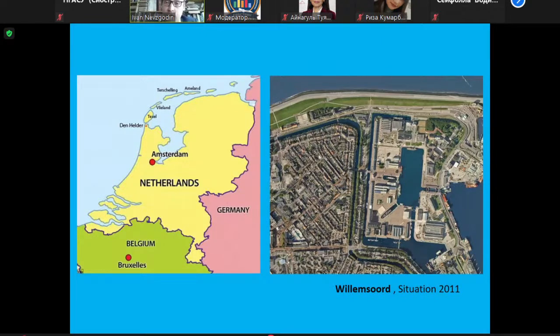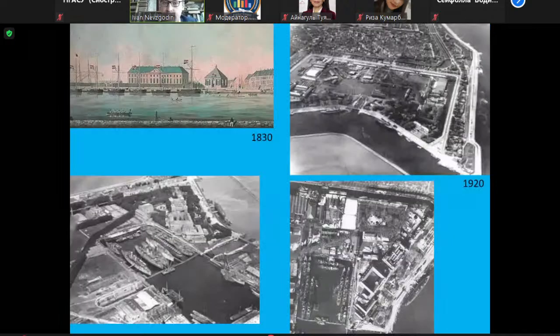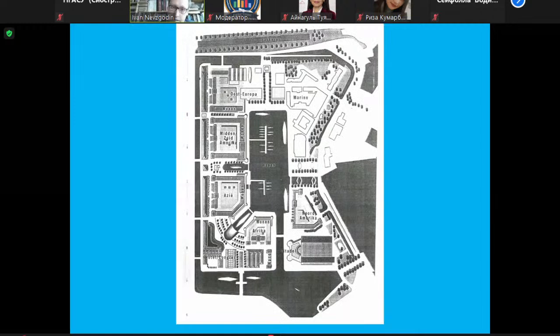It's the old Marine Haven. It's a military base of the Dutch fleet. It started in 1811 by Napoleon, and it developed over a lot of years, and a lot of new buildings were built. Also, because it was a very important military base, they used all modern construction and experimented with a lot of techniques, and the best weapons were produced here and tested here.